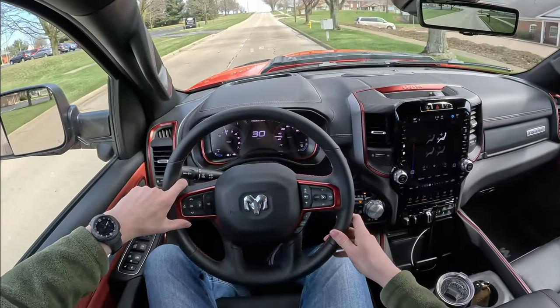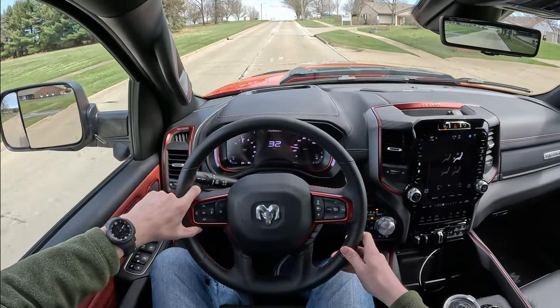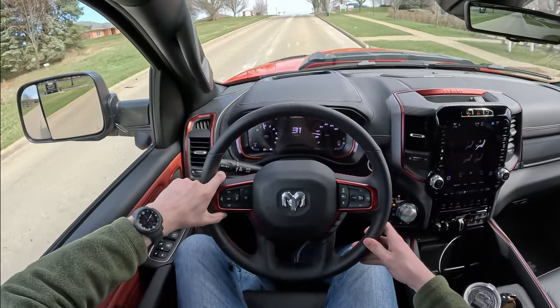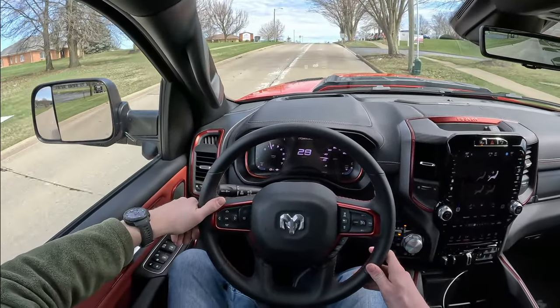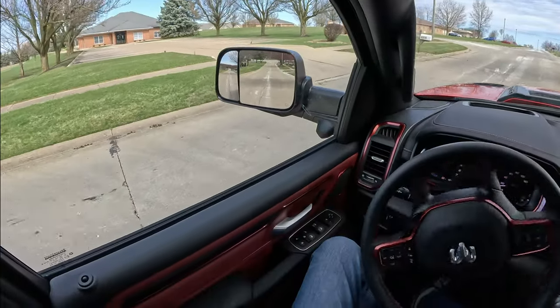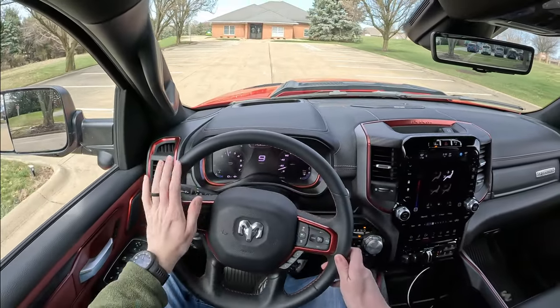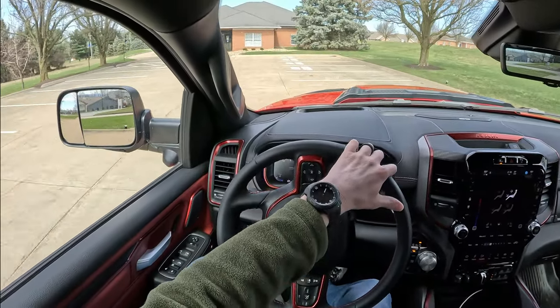I loved it. I like this truck. Like I said, I love the Ram trucks a lot. But for my lifestyle, it just didn't make sense for me. So that's why I got rid of mine. But shout out to Dodge for letting me borrow this for a week and review it. It's been an absolute pleasure. I love this truck so much.